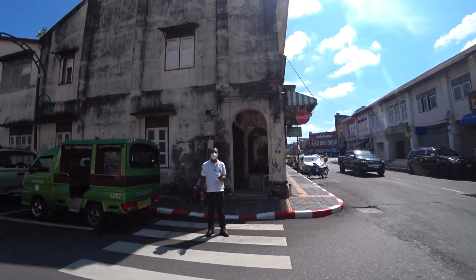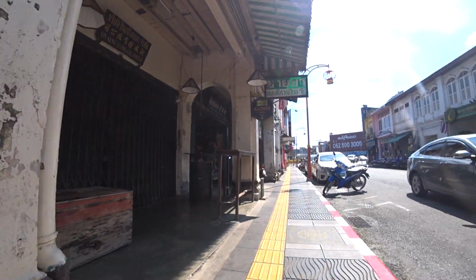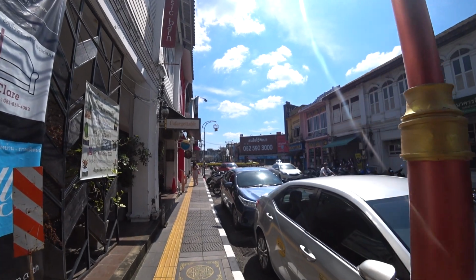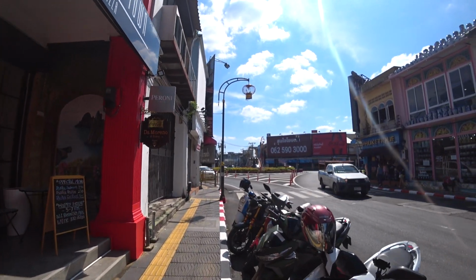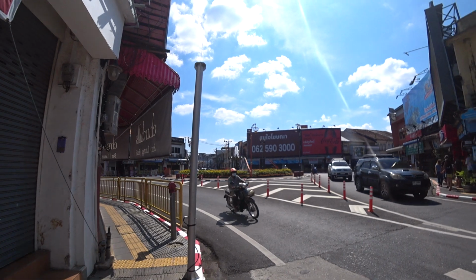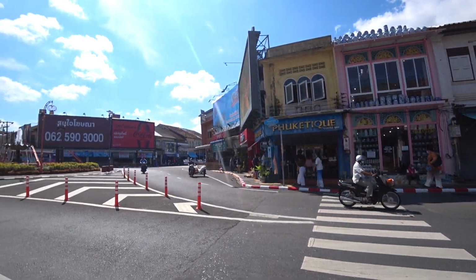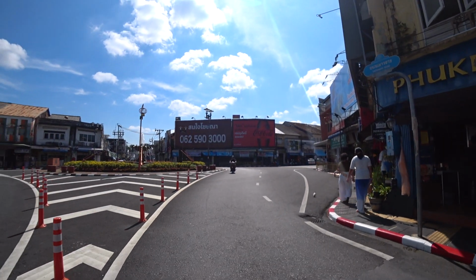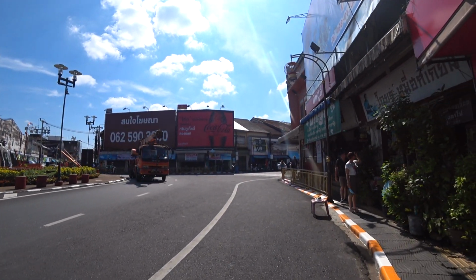Just walking. See the Monkey Hill, Rang Hill? I parked there, yeah. Alright, no problem. Let's take a few minutes more in this side, but cars are coming. Here I noticed that the cars stop at the crossing point, which usually doesn't happen in other places. In Patong they just drive like crazy, so nobody stops anywhere.